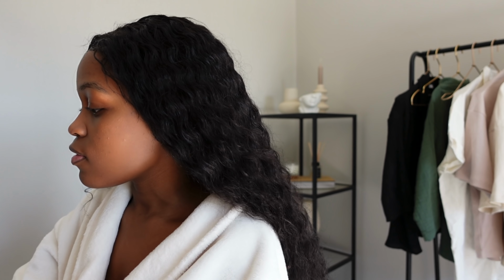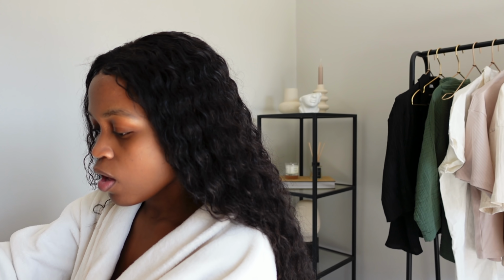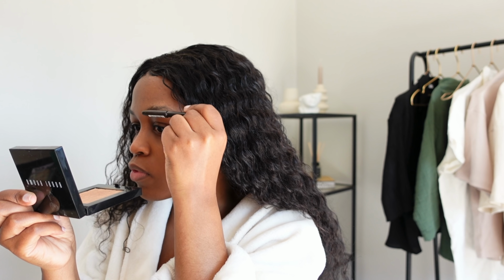So I'm basically done. This is my go-to no makeup look. I don't do my brows because I'm just lazy. I'm just gonna brush my brows.